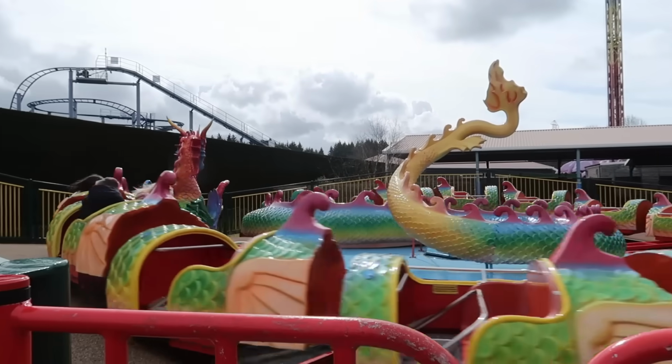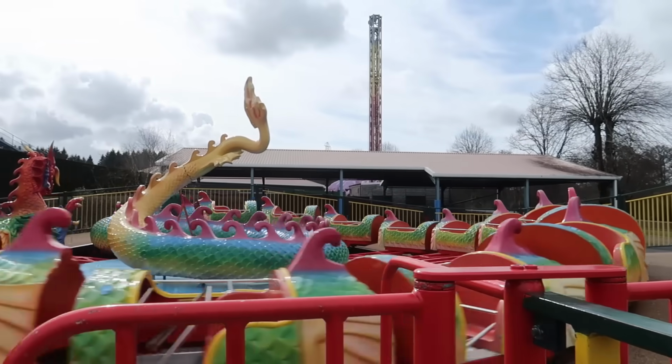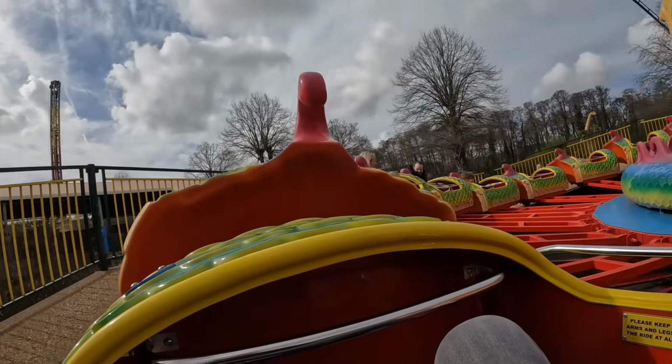Got the log flume coming up in just a moment. Well, first we're going on the little dragon here. It is a Paultons classic. And we're off here on the Dragon Roundabout. You start off by going forwards.